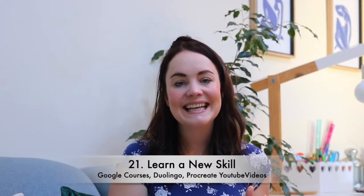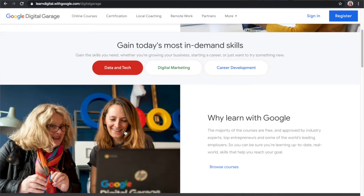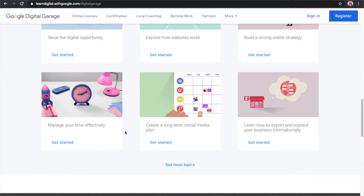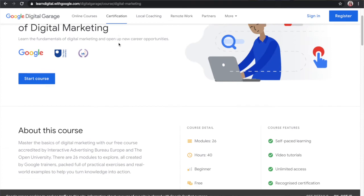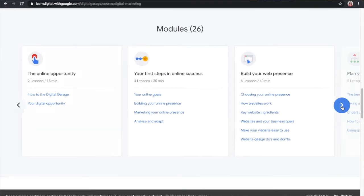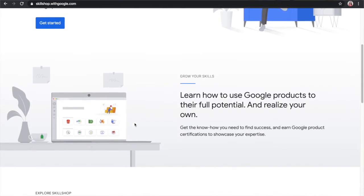And finally, why not look at learning a new skill? So there are so many digital marketing courses that are available on the internet. Google actually has two. The first one is called Google's Digital Garage, and that offers quite broad strokes courses all around digital. And there is a 40-hour one called The Fundamentals of Digital Marketing that's really cool, and it actually offers free certification. So the whole thing is free, including the certification thereafter.